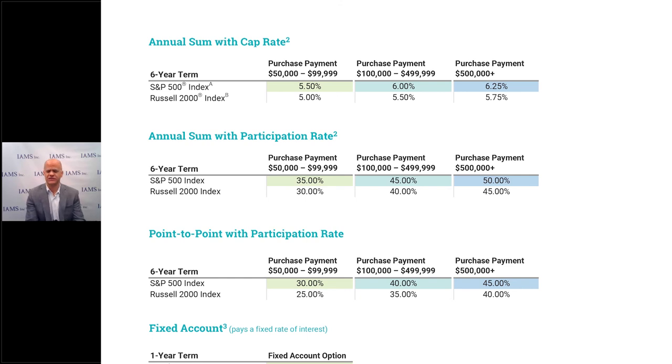And let's just talk about, too, and I think I may have forgot to mention this to you before, that when you have a longer term strategy, that allows the insurance company a larger options budget, and that just allows you to do that.